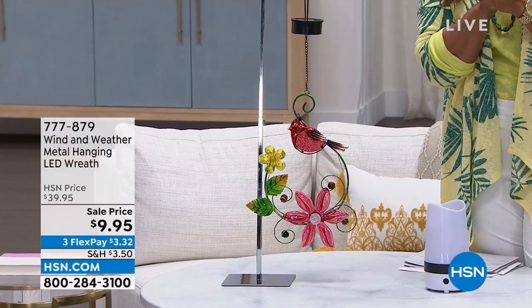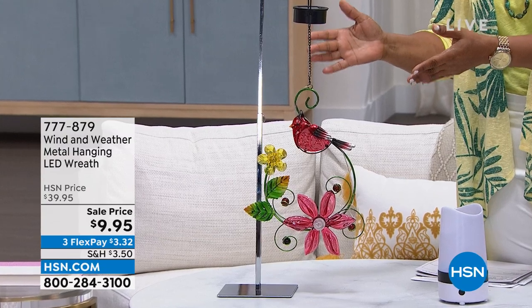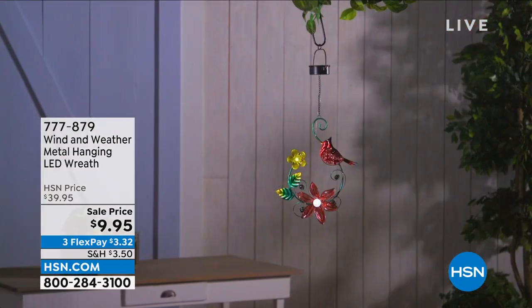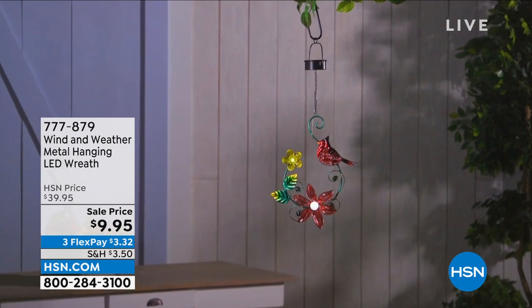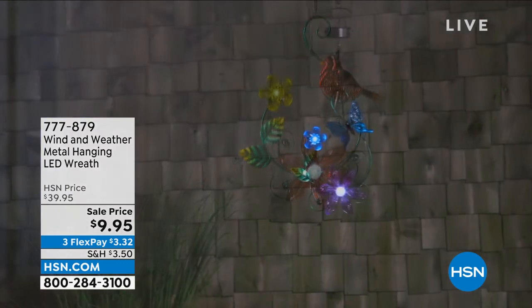At our today's special, but we also have some tremendous bargains, and I'd like to show you two that are gonna be coming up that I think you're gonna really love. So first is our Wind and Weather meadow hanging LED wreath. And this, by the way, has a little solar panel at the very top. And if you look very carefully, you can see the little lights. Look at the lights within the flowers there.